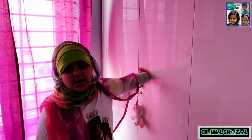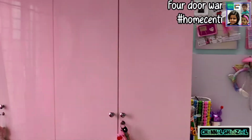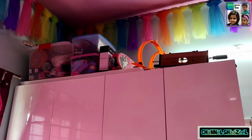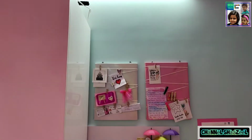So this is my cupboard right here. This is mine, and this is Areeshah's. Up there are like some toys. We've just stored them, like some badminton and some of our toys, and then my skateboard and some foosball, like that.